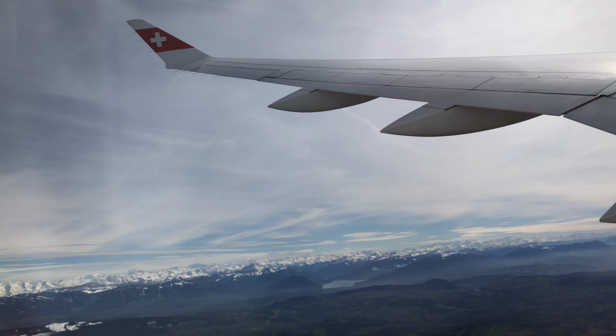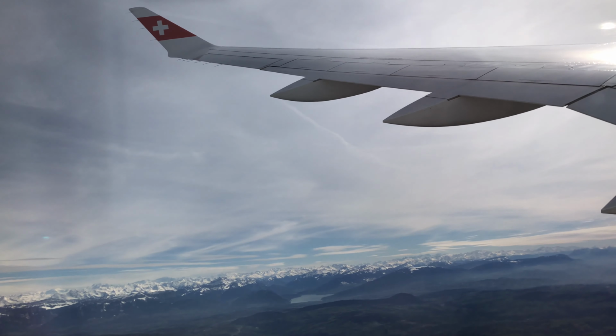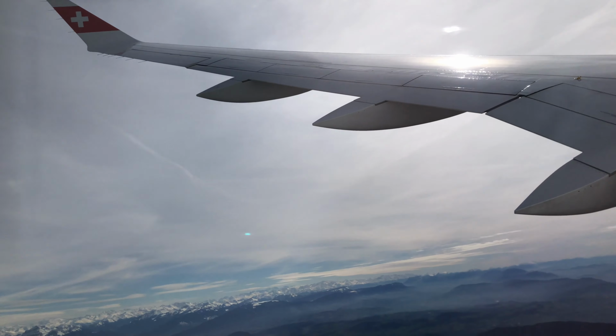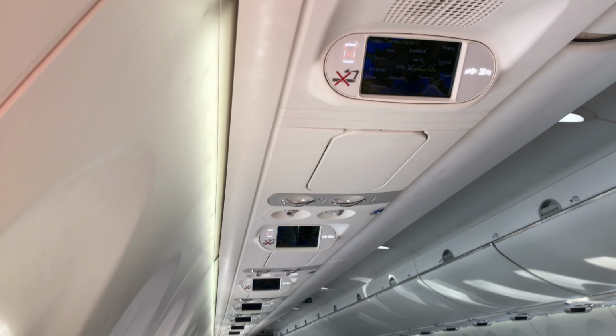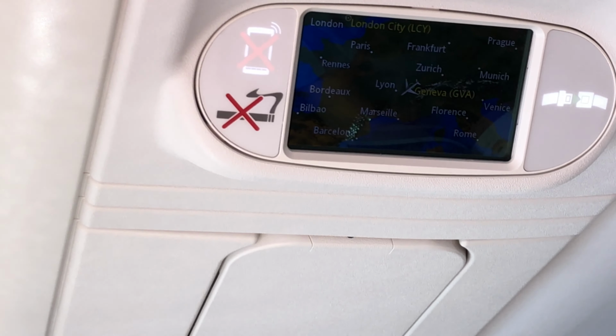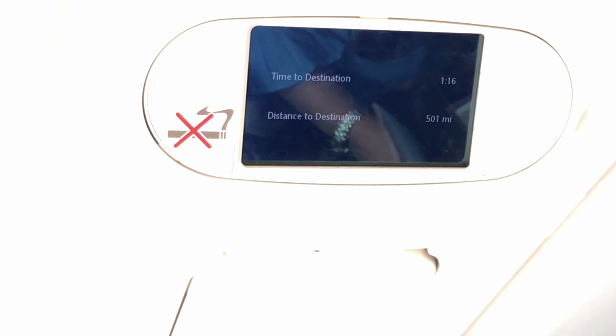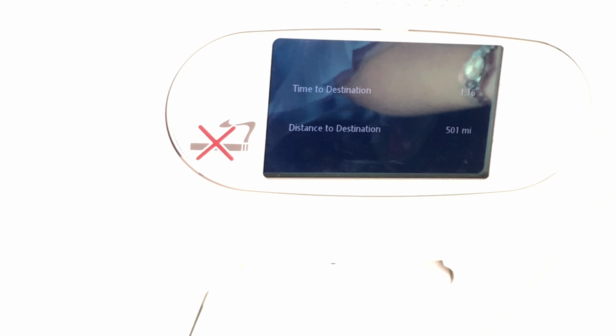We can see the snow-capped mountains in the distance. Miles to London City Airport.